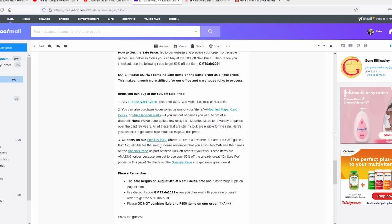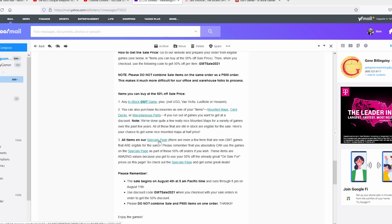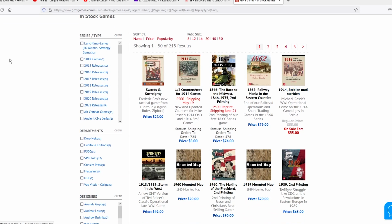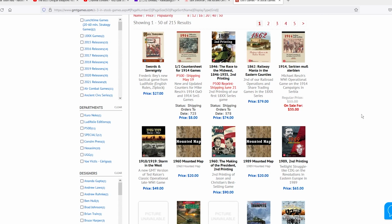But let's take a look, because again, it is stuff that is just listed as in stock, right? Not Vivictus, Hexasem, any of the others. You can use it on accessories like card packs, mounted maps, all that good stuff. And they do say all the items on their specials page are eligible for the sale as well. So here we've got the GMT in stock pulled up just to see what they do have available.